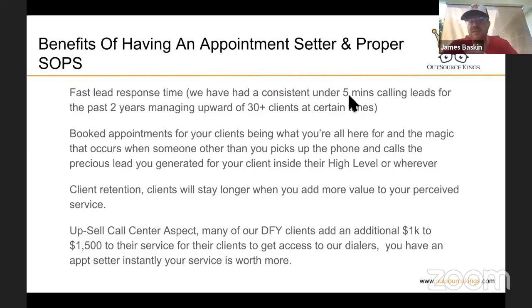So the benefits of having an appointment setter and proper SOPs, it's a fast lead response time. We had a consistent under 5 minutes calling leads in the past 2 years, managing upward of 30 plus clients at certain times. When I say 30 plus clients, that is 30 marketers and their clients. So it's even higher than that. So 30 users, I guess you could say.